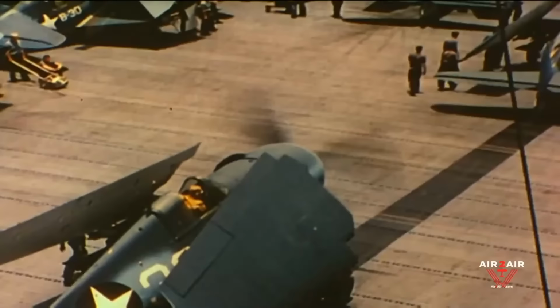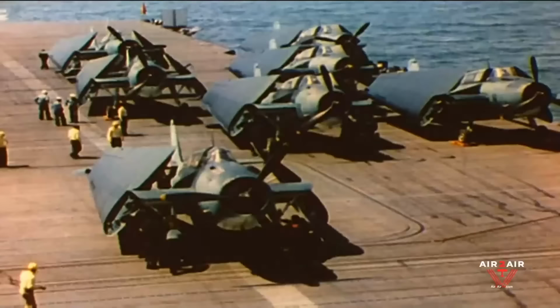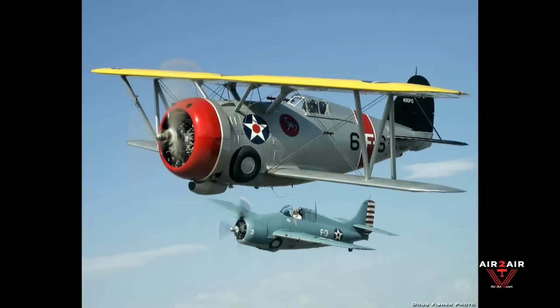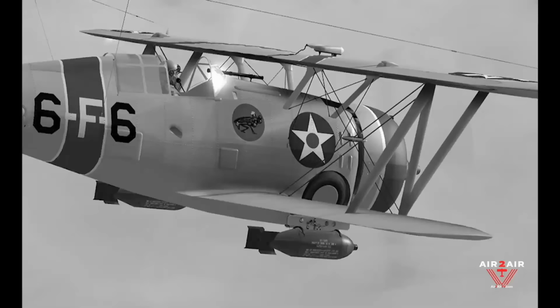Their names were taken from different feline species or, during the World War II years, a derivative of the cat name with an adjective in front of it. Grumman's first fighters for the U.S. Navy were barrel-chested biplanes. Known only as the F2F and the F3F, they had no nicknames.